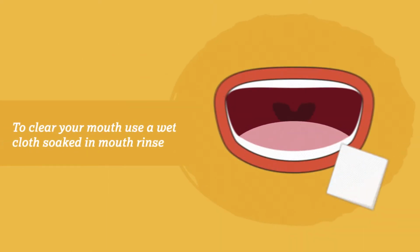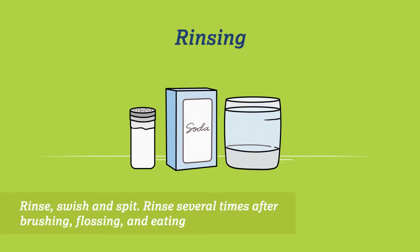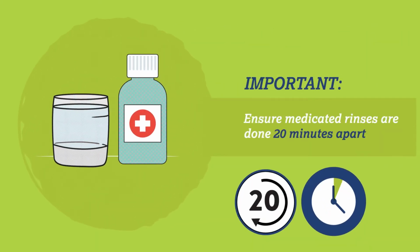To clear your mouth, use a wet cloth soaked in mouth rinse. When rinsing, rinse, swish, and spit. Rinse several times after brushing, flossing, and eating. Ensure medicated rinses are done 20 minutes apart.